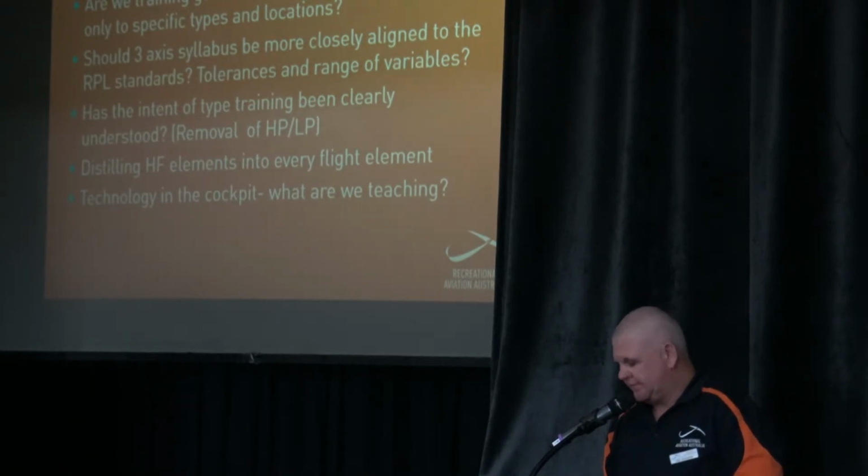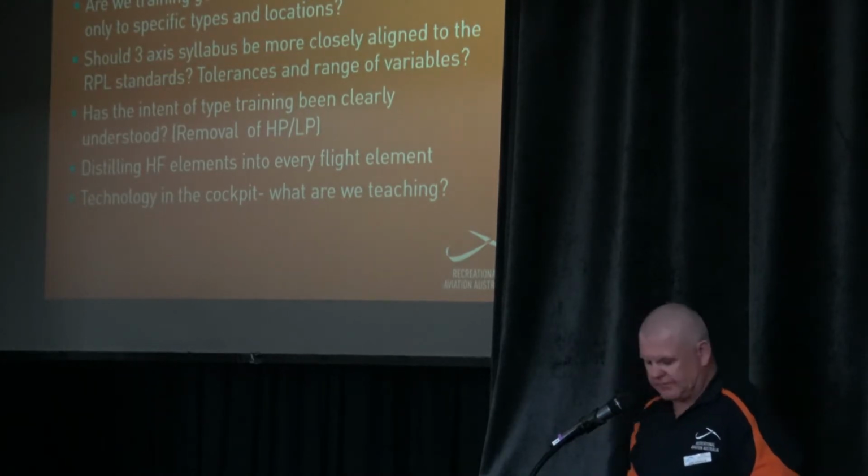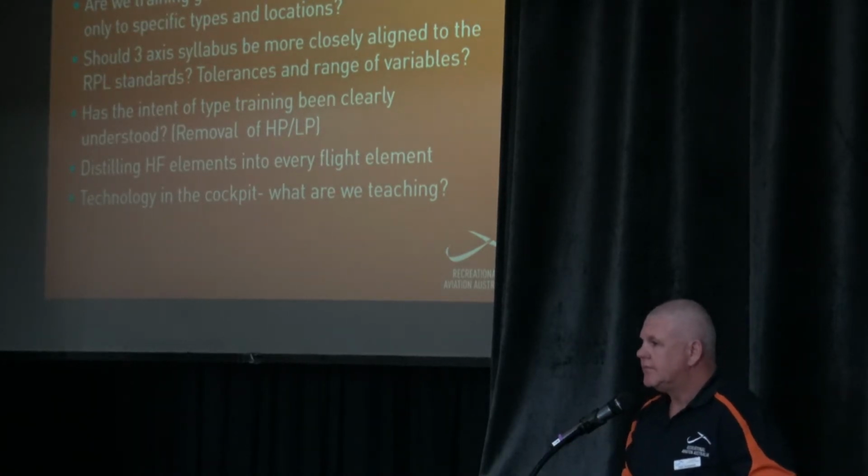One of the issues I have with introducing it into the syllabus is, as indicated here a few minutes ago, most of the schools don't have this equipment. So how are we going to force it on people as a syllabus item if we don't have the aircraft and the fleets and the people out there who can teach it?